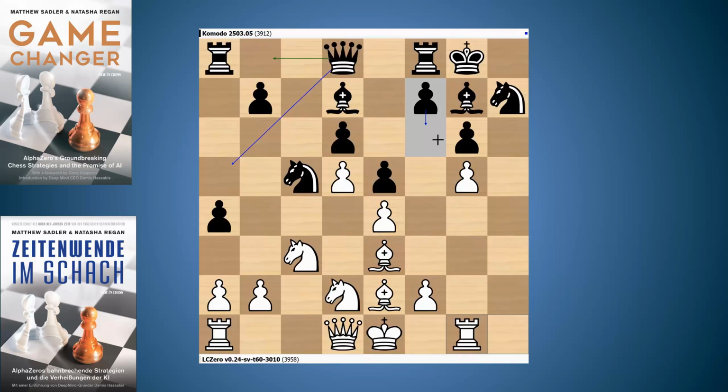So I think, for human players, these are difficult dilemmas. And I'm not sure whether this exact position has been played before, but certainly these types of positions generally score very, very well for White.